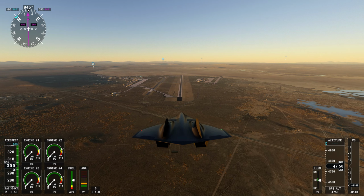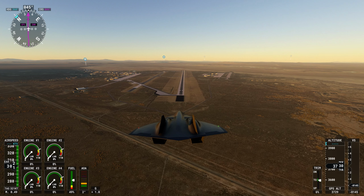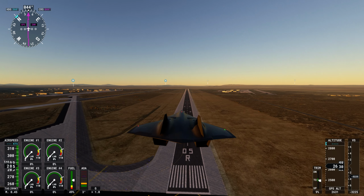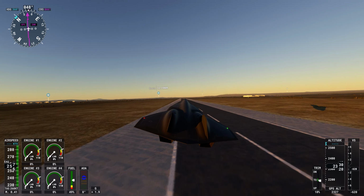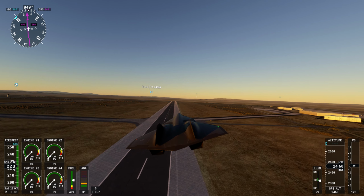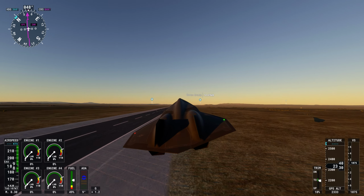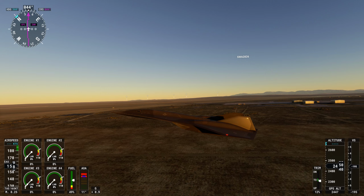Now we have to remember to put the wheels down. I'm a little bit off here to the right. Let's get it over. So we'll put the wheels down. Check that the wheels are coming down. We're going too fast. The wheels don't want to come down. Okay, 200. Oh, we got to get the wheels down. The wheels don't want to get down. Now we're too slow. I don't know why the wheels didn't come down.